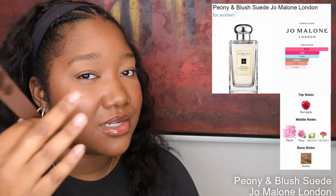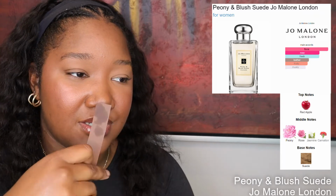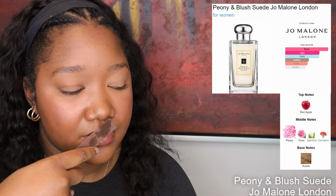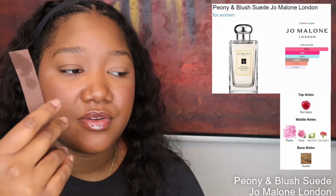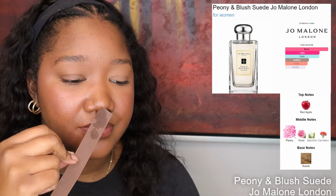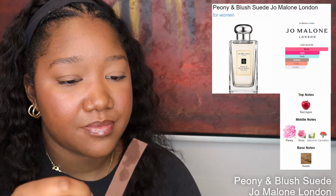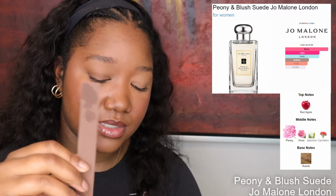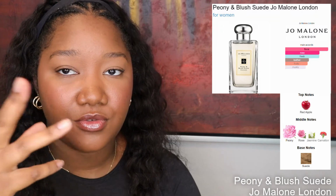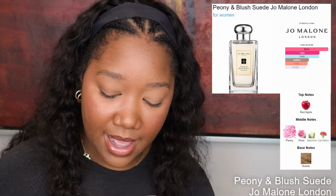The medicinalness of it does go away, and it's just like this fruity floral. Yeah, this would be good for summer. It's just that initial spray is not like great. But afterwards, it's just a nice, like, linear, fruity floral fragrance. So if you like apple, more like apple juice versus apple pie, then you would like this fragrance.